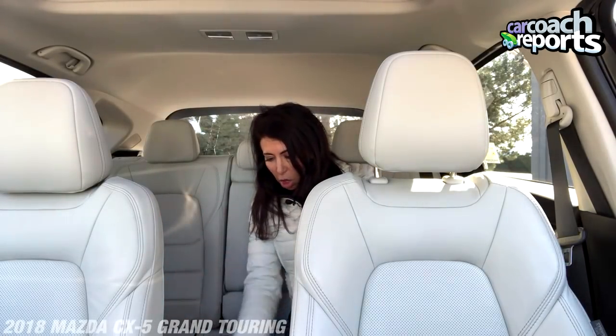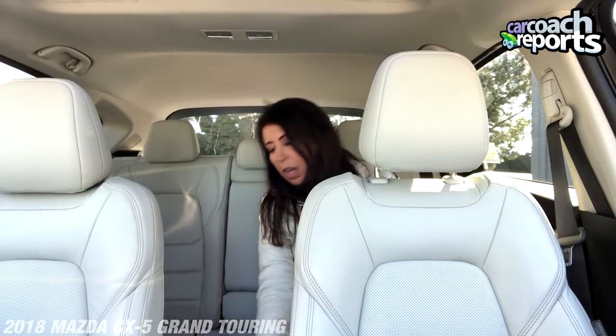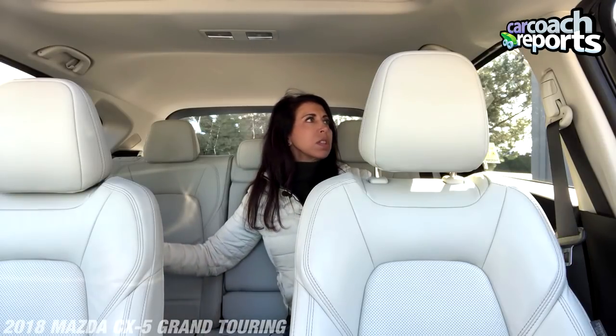Now in the back seat, all we have is just 2 vents. That's fine, but there's no electrical outlet. So if you've got older kids in the back seat and they want to plug in, they're going to have to drag a cord to the center console or to the front. There's power windows in the back. There is no sunshades. I guess you can always buy those portable sunshades. But remember, this vehicle's all about value.